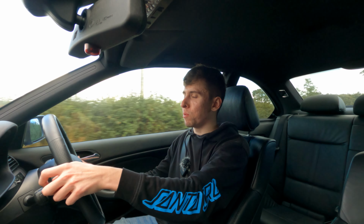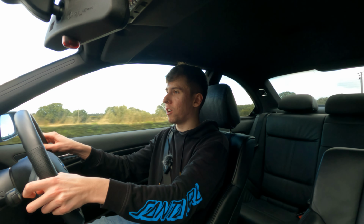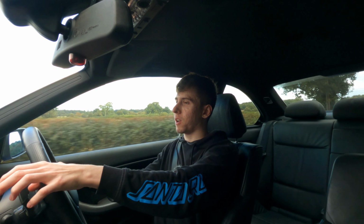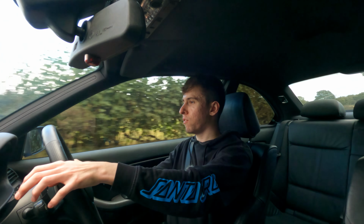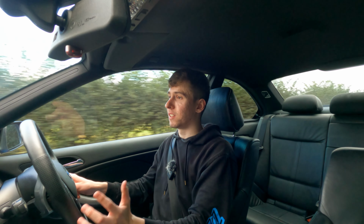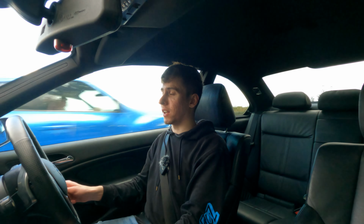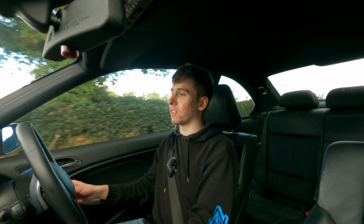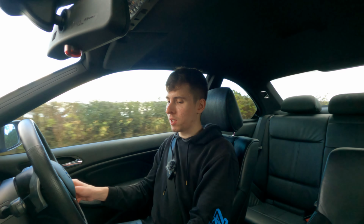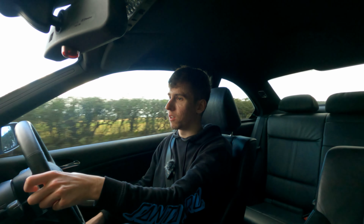I'm sure you will all agree that this car is absolutely beautiful, and as I said earlier, completely timeless. The E46 shape, I've always loved it, and I always will, and this example of an E46 and a Clubsport is exceptional. I don't say that about many cars, but this one is definitely a good one.